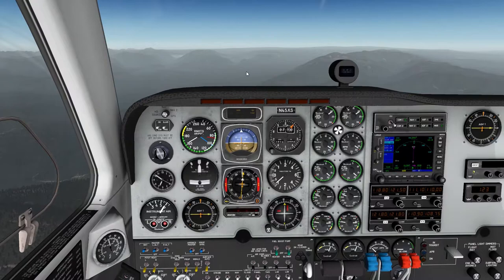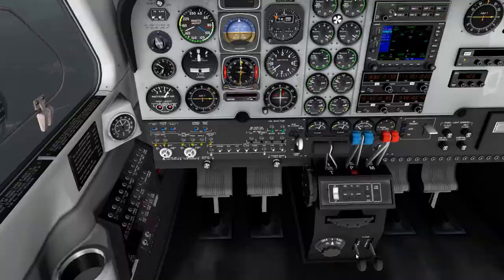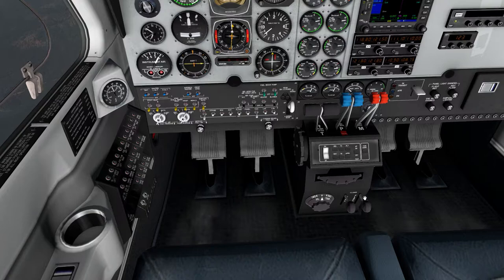X-plane fashion, I can see the light from way up. I'm not sure you'd be able to see the beacon that far out in reality. But I can. We're 4 minutes out. Okay. In theory, I'm supposed to close them because I'm going to get my speed somewhat.